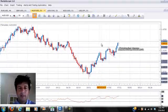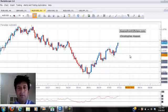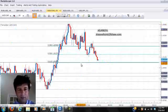But I would expect that sellers could come in at this level on any real significant move to try to break the 104.6 level, and we could see a move back towards the resistance at 103.25. Let's quickly go through the rest just for interest.